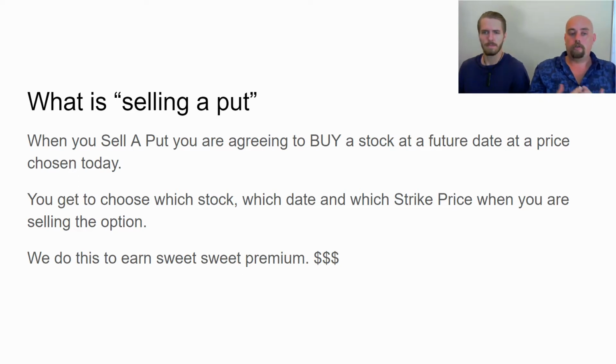Now, the reason we do this, though, is you get premium. You get their monthly premium because the buyer is paying you the premium for selling them, like you said, insurance. Now they can be buying a put because they think this price is going to go down. They could be buying a put because they have so many shares they don't want to lose money if it goes down, which is like the insurance that we talked about.